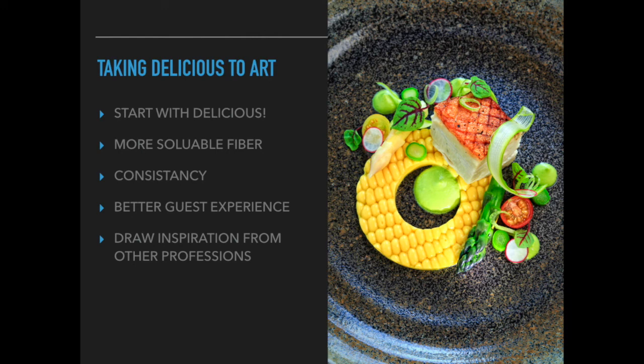Again, the more soluble fiber we talked about, consistency. So this is a silicone mold I developed with Chicago School of Mold Making. It went from using it on the team in one aspect to transforming into my own silicone line, which is a really cool experience in itself. But something like this, now you have consistency.